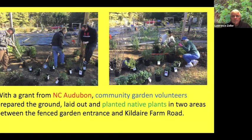Now, you can see them putting it in the early spring because we still have the communal areas covered with black plastic to keep down weeds until we're ready. So let's see what it looks like in the later summer.